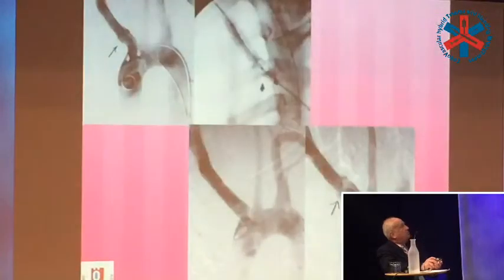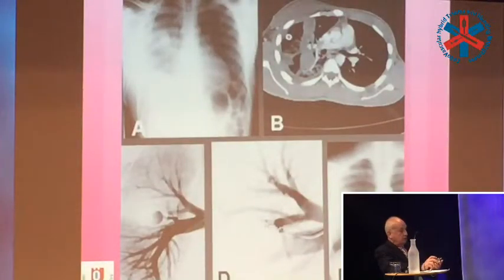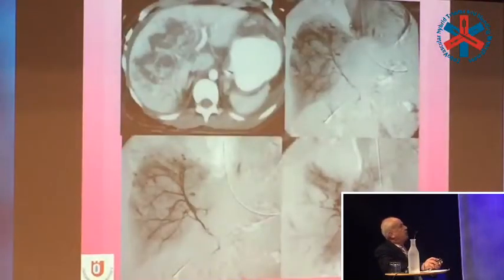Stabbing in the neck, stenting. Rupture of the innominate artery in a car accident, fixed by stenting. Stabbing in the chest with arteriovenous fistula, stenting. Bullet in the chest with pseudoaneurysm of the pulmonary artery, embolized with coils. Bleeding into the liver is one of the most important problems, as you know. We have zillions of them, with massive bleeding, and then we just embolize the whole liver without impunity.